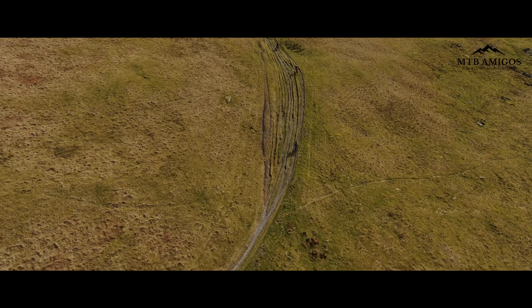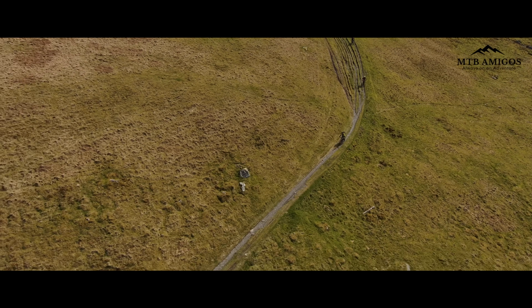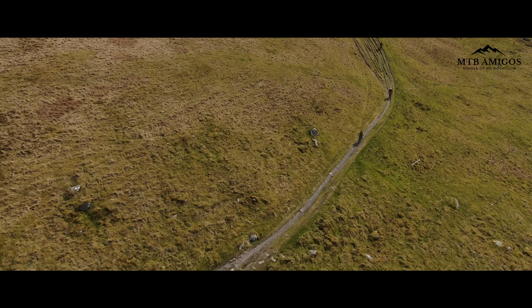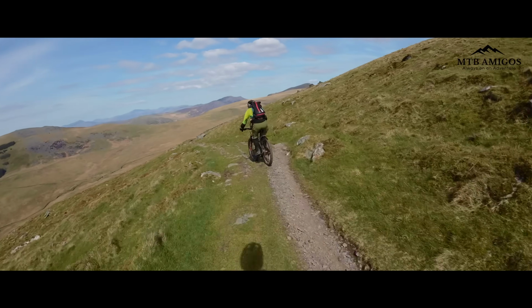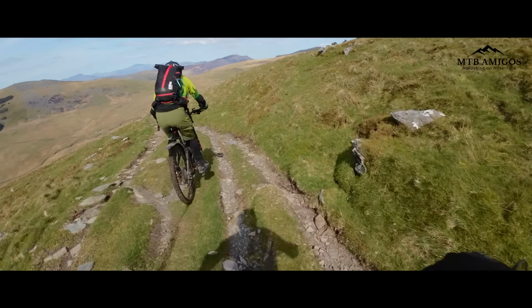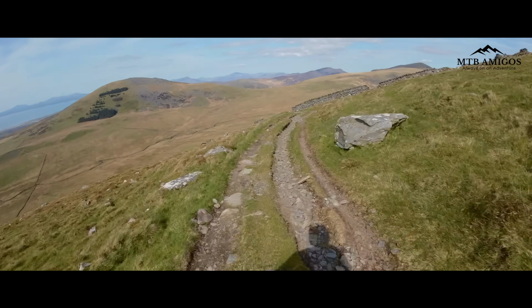After the grassy section, you have a very good rocky downhill section that looks like at some point during the year it could easily be a riverbed, very fast and very loose. Oh, like this.